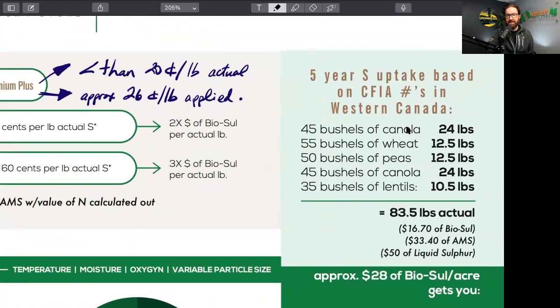So we've been doing this now in Saskatchewan, Manitoba as a distributor. We're just taking over Alberta now. We've been doing this for the last 5 years, and guys have been growing their biggest crops. This sulfur supply has always been there for them, and it has never let them down.